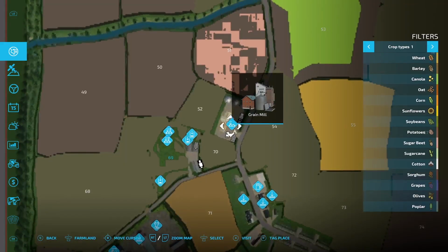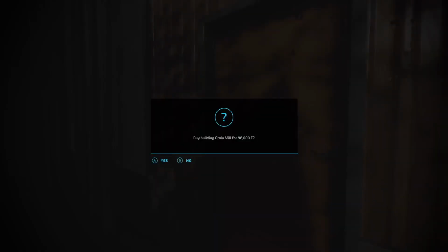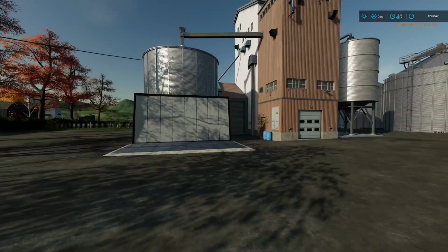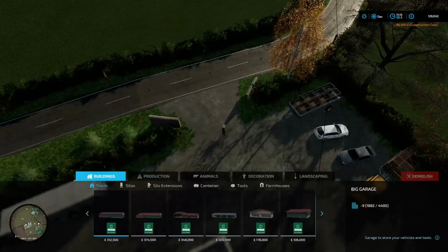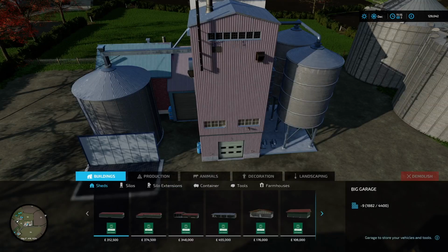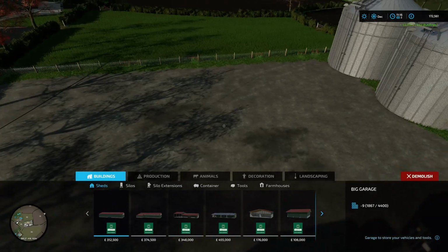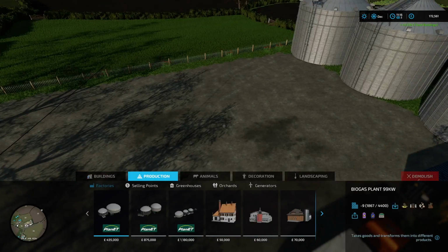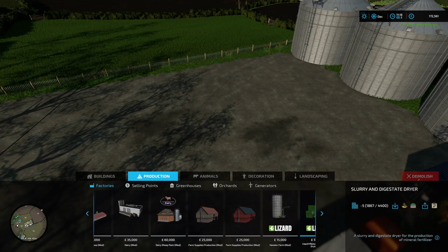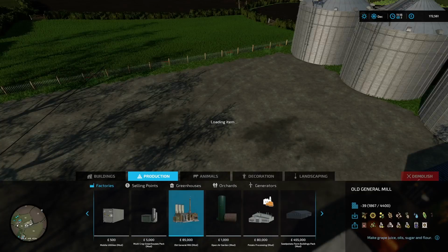So, what we need to do is buy this. There we go. Fantastic. And then what we're going to do, we're going to sell it straight away. So, like that. It's going to give us 43. There we go. And then we need to find the correct grain mill, which is in here somewhere. There it is, old general mill.